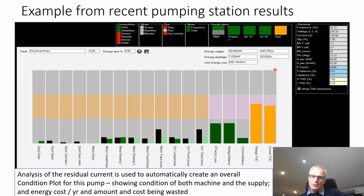So we could take the view, the asset owner, operator, could say, well, I'm not predicting that my machine's going to fail in the next 3 months, but if it's costing me £2,000 a year, or with the new electricity price about £6,000 a year, it would be worth my while doing some precision maintenance to get perfect alignment, to get perfect balance, all of those things to reduce the levels of these parameters and reduce my energy cost. So this system is able to not only tell you how much power you're using and work out how much it's costing you, but it's working out how much you could save by doing precision maintenance. It'll tell you which of these faults is the thing to go for.